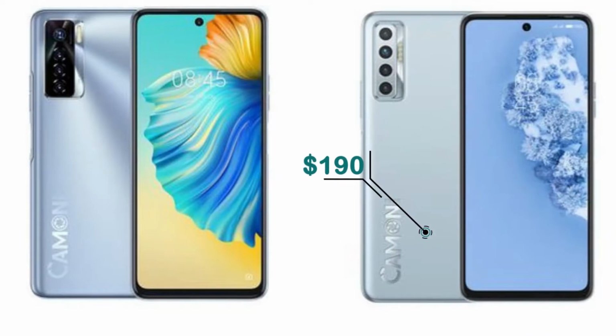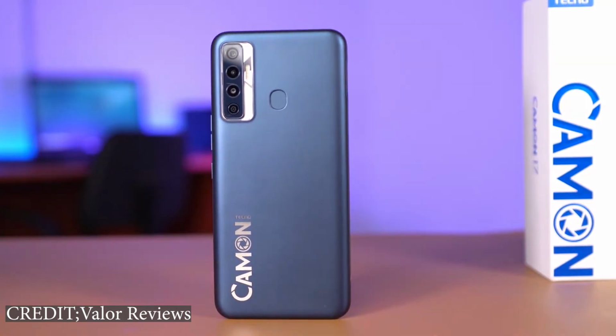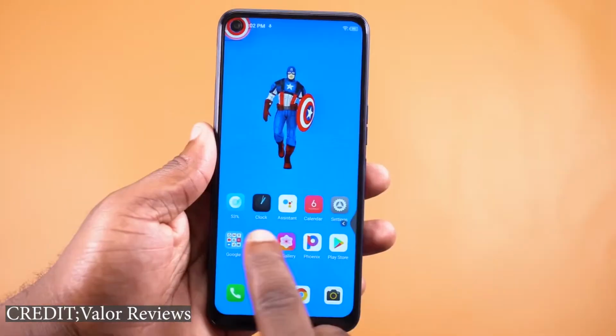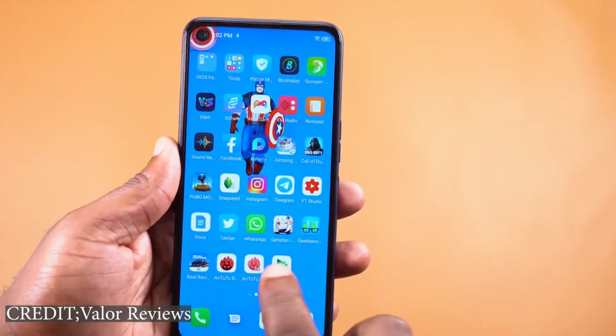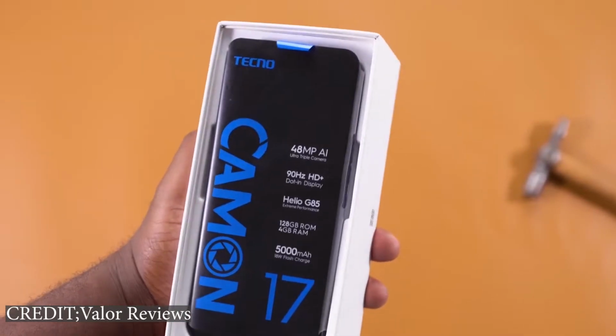So Camon 17 has actually been produced barely a year ago, and it's actually at number 5 because of the time that it was produced, considering all the rest in this list actually came after that. So among its best specs, the Camon 17 has a 6.6-inch screen. It has a 5000 milliamperes battery. It also has 4 GB of RAM and 128 GB storage. It also has a very nice camera of 48 megapixel.